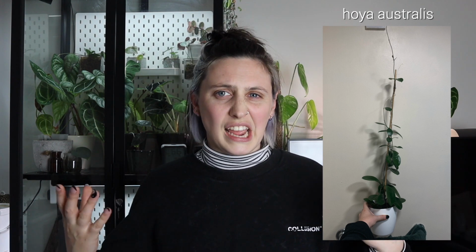So I swapped my Hoya australis, which I was on the fence about. I remember in my plant sorting video, my keep or sell video, I was on the fence about it. I wasn't sure. I was trying to sell it. No one was really buying. So I swapped. That's the perfect thing to do. So let me show you what I got.